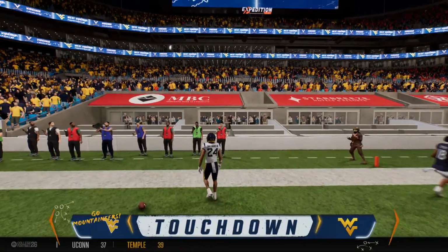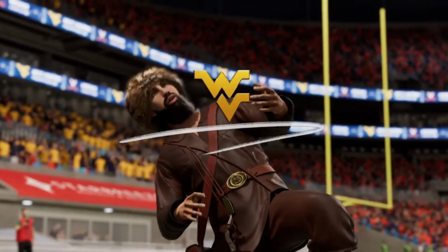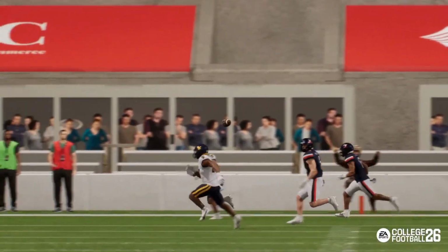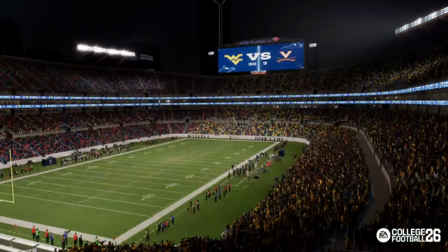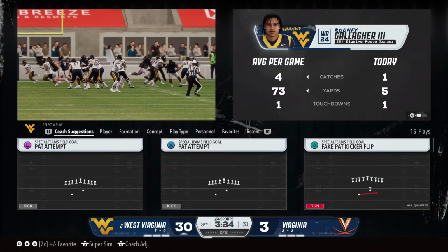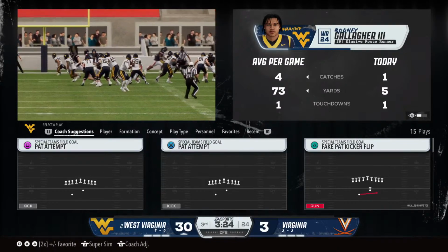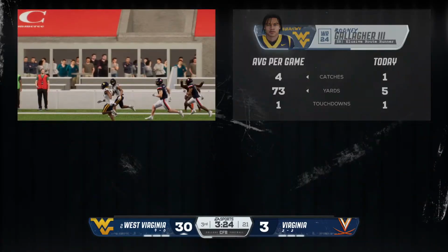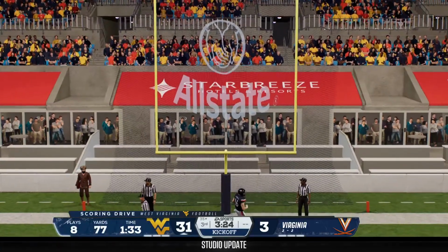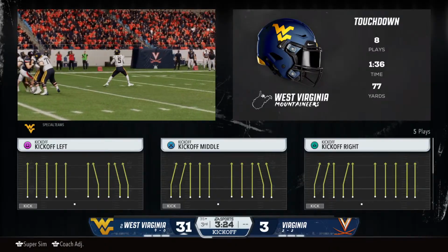Touchdown, West Virginia. Fitted in the window for the score. Really nice job working the route and getting himself open. He was able to locate the football, snag it out of the air, and this guy now has 5 receiving touchdowns on the year. Try to add another to their lead. And the extra point was good. So it's a 77-yard touchdown drive, and the score comes on a 5-yard touchdown pass.